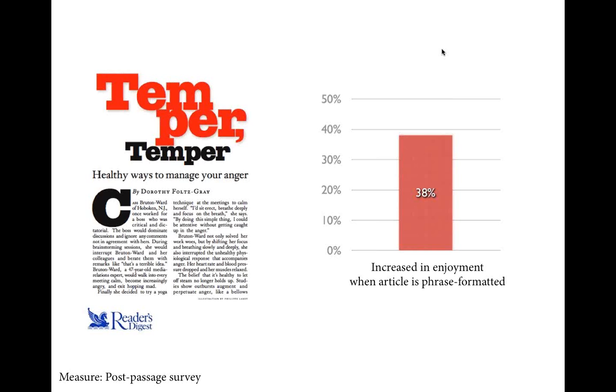In another study, we examined phrase-based formatting in a Reader's Digest magazine, and this was another split design where half the people read the magazine in the regular format, and the other half read the magazine article in a phrase-based formatted version. Afterwards, we asked people questions like, would you recommend this author to someone else, or would you read another article or another book by this author?